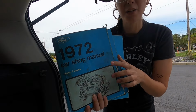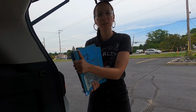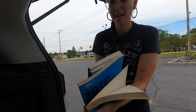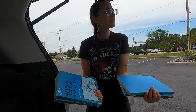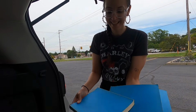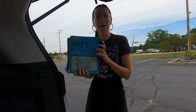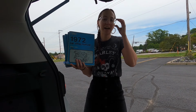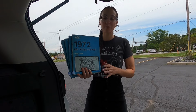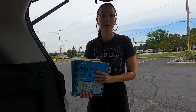car shop manual. It is Ford and it goes over, each book is like a different, talks about chassis, engine, electrical and the body. And they're pretty beat up, but both my brother-in-laws have, well, one of them has a mechanic background and the other one is a diesel mechanic. And they tell me all the time, grab good car manuals, especially the older ones.